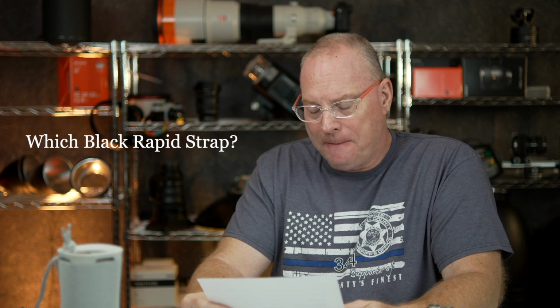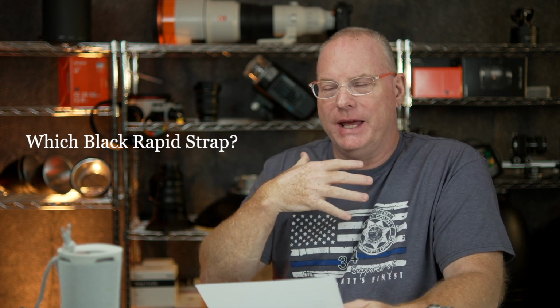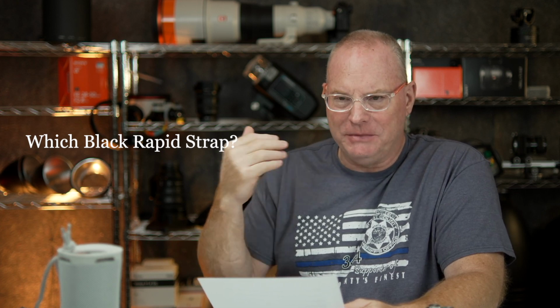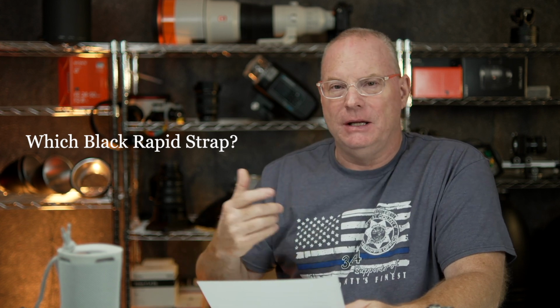Insta Maui Matt asks, which Black Rabbit strap do you use, single or double? It depends. I have both. If I'm going to carry the 302.8 for an entire football game, which I do a lot, I would use the double because then it spreads the weight over both shoulders. If I'm just going to carry a 7200 with an A1 as a second body at a football game, I would use a single strap.